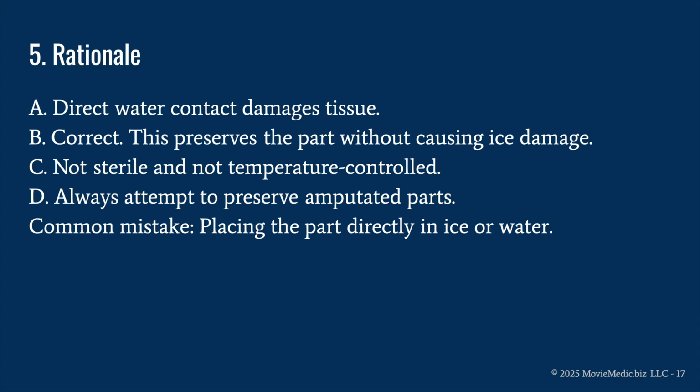C is absolutely not sterile and not temperature controlled and not a good idea because when the patient gets to the hospital after experiencing a trauma like that, likely they're going to have all their clothes cut off and thrown away. You don't want the ER staff to have to go digging through the trash because you remembered that the hand was in the patient's pocket. D is wrong because you always attempt to preserve amputated parts. The common mistake here is really placing the part directly in ice or in water, right? We don't want to freeze parts of the tissue, and we don't want to soak it in water.